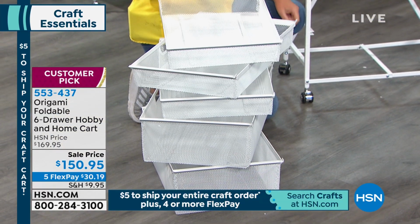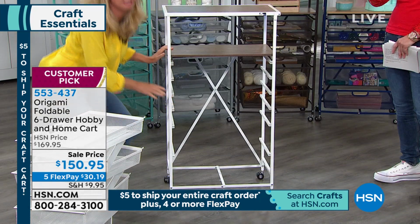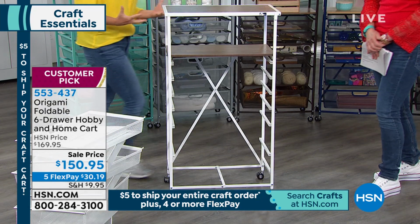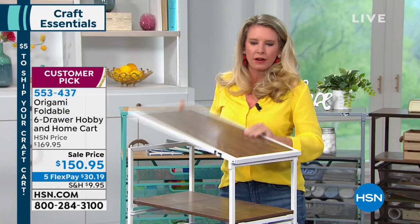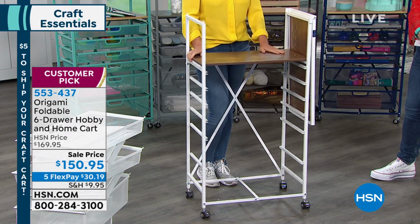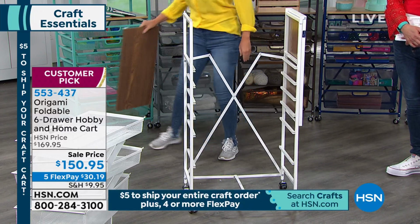I will. I'll take it apart and take it away. You know, this is origami. So remember, if you're new to this HSN world or you're new to the origami family, there are a couple things that I want you to realize as I take this apart. First and foremost, what origami means is basically zero work for you. Yeah, amen to that. So you're looking at the 6-drawer system, and I'm going to put it together in basically less than a minute, okay?